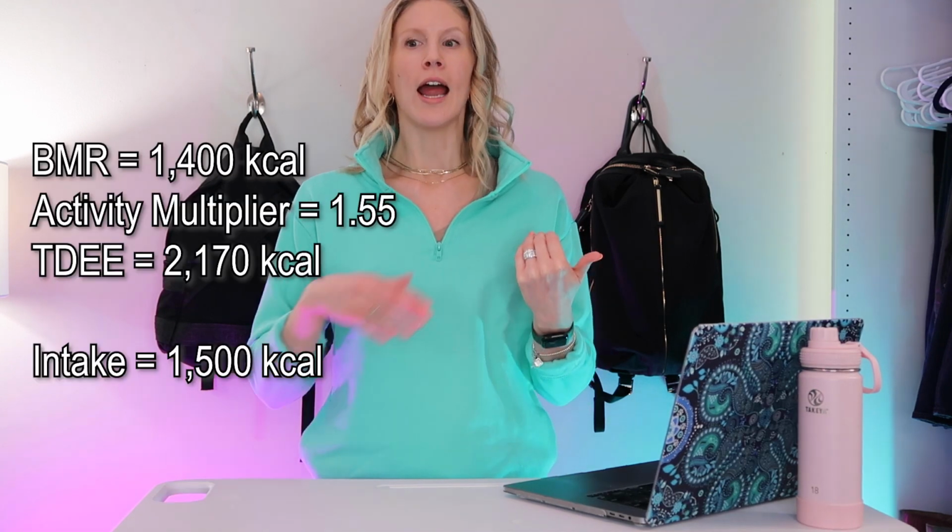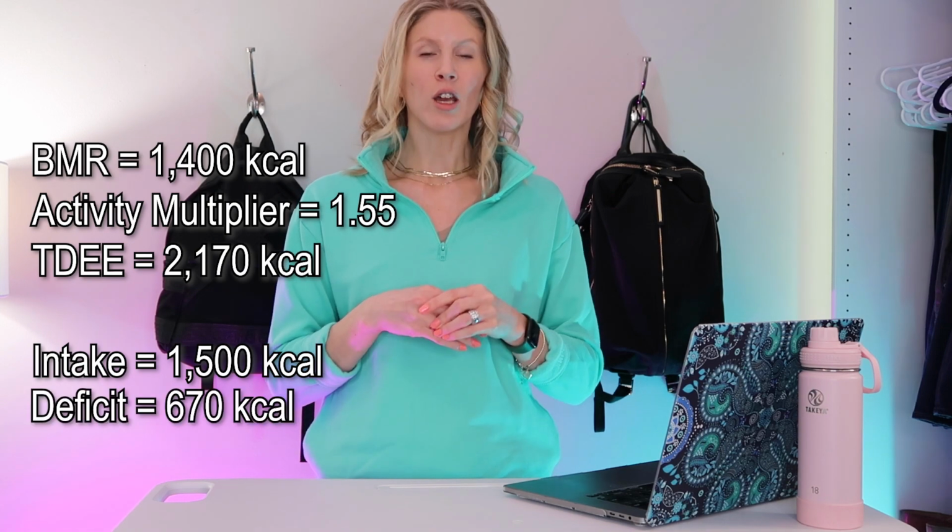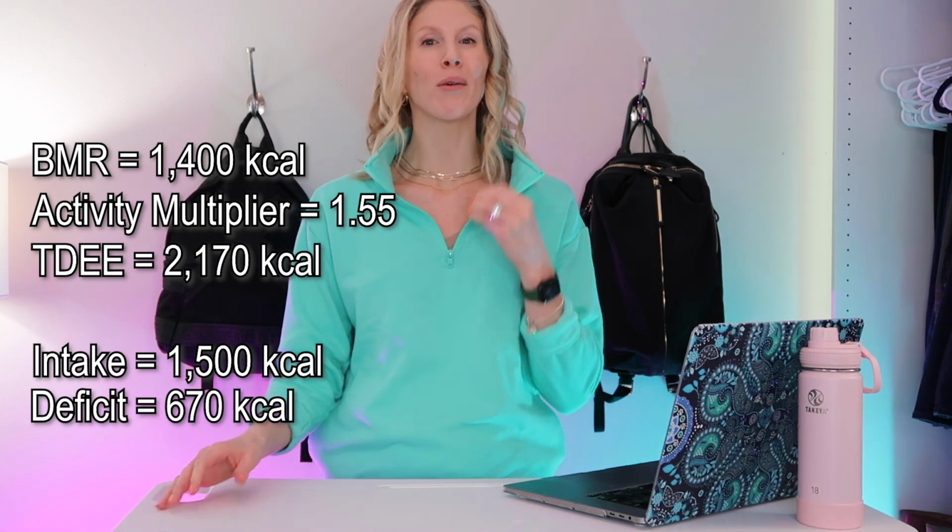I have heard so-called nutritionists recommend this for adult women. So if we stick with the example from earlier of somebody whose maintenance calories are 2,100 per day, and you are now feeding that body 1,500 calories per day, you're talking about a 600 calorie deficit, which is about 30%.